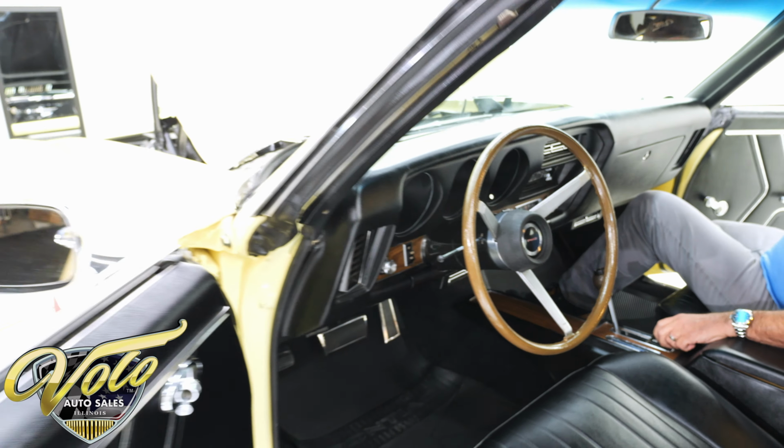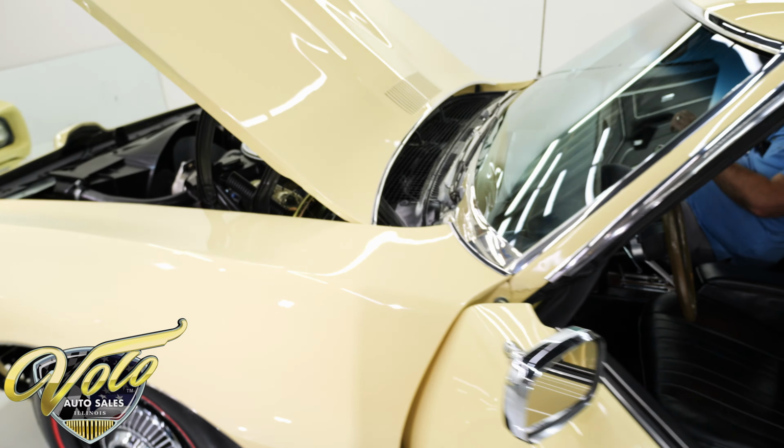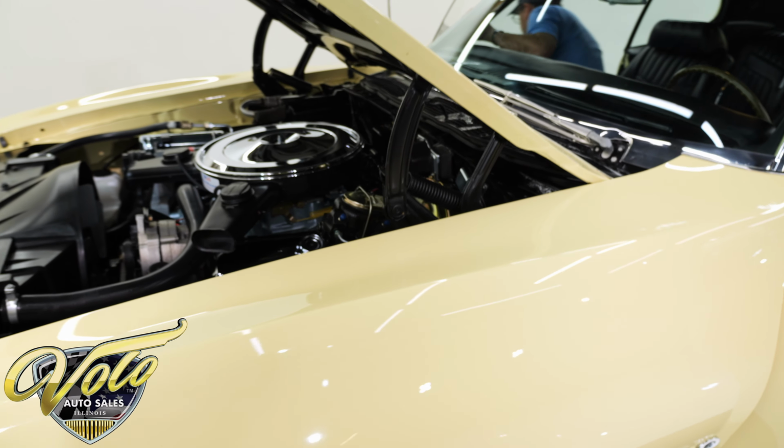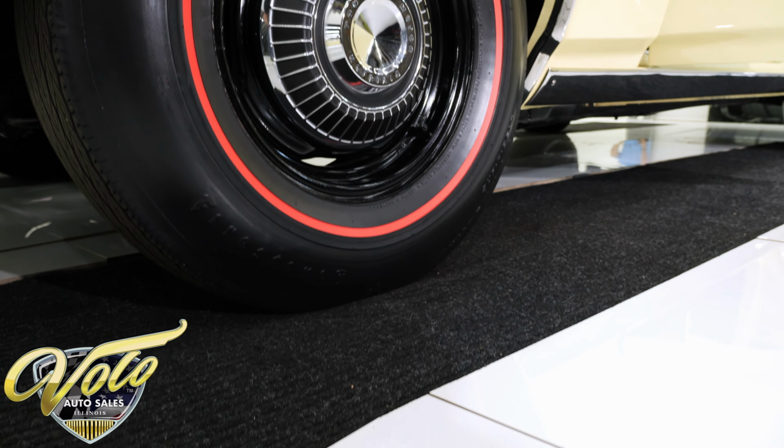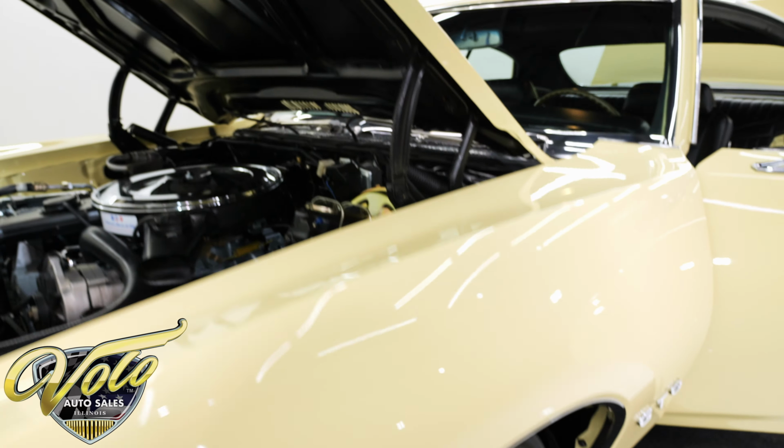Now you see why I bought this car. Quality is all there, folks. It was sold new in Oklahoma. As I said earlier, it has the Pontiac Historical paperwork and the original build sheet.